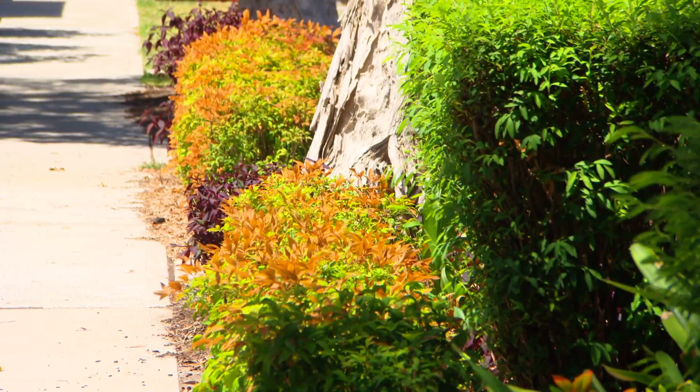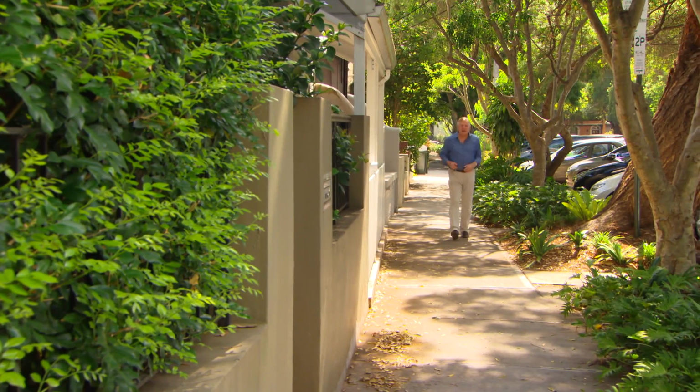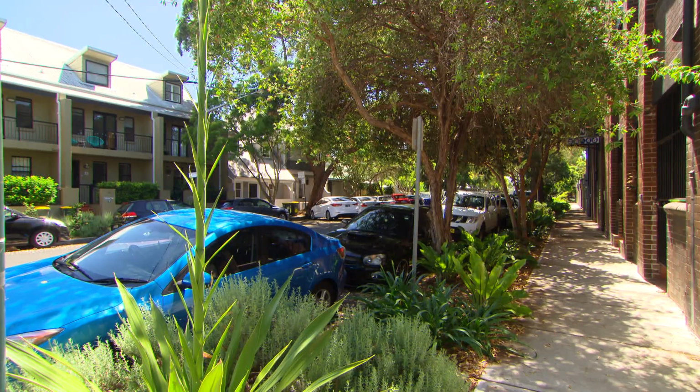I'm on a walking tour to discover some really great verge gardens. That's these little mini gardens between the footpath and the curb and guttering.